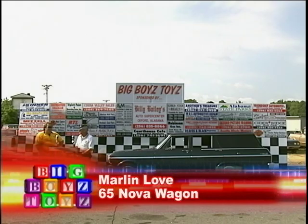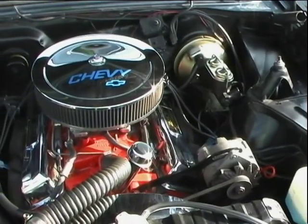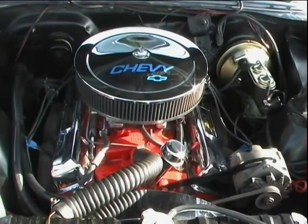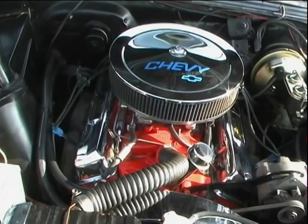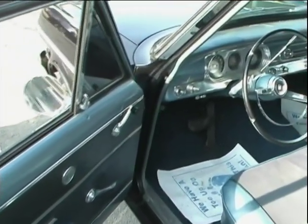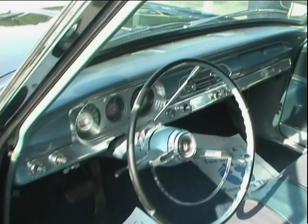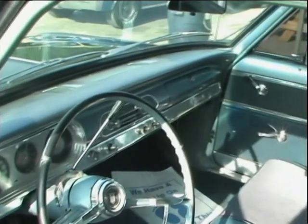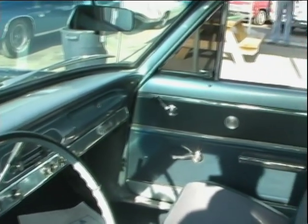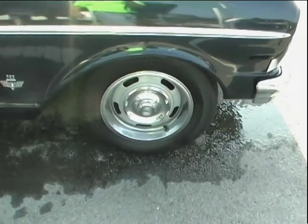65 Nova wagon. Tell me a little bit about this one, Marlon. Little 65 Nova wagon. Still got the original little 283 in it. Still got the little Powerglide. The interior is the original interior except the carpet. Carpet has been replaced. The car had one repaint, and when they restored the car, they put disc brakes on the car, which helps a lot. The old style brakes didn't stop as quick. And it's got the 14-inch rallies, flat centers and bands. And the car is actually a dark navy blue. It might appear to be black, with the dark blue and bright blue inside, two-tone.